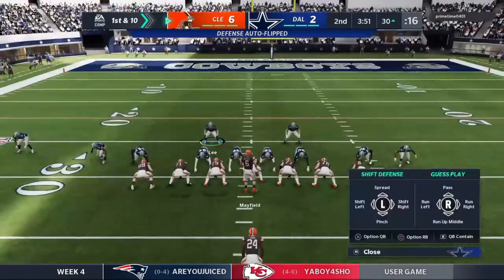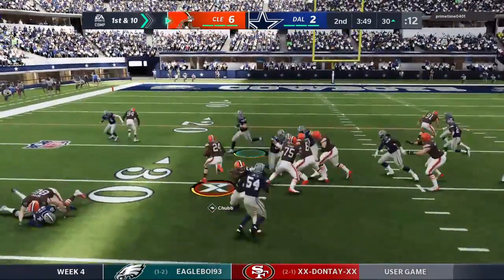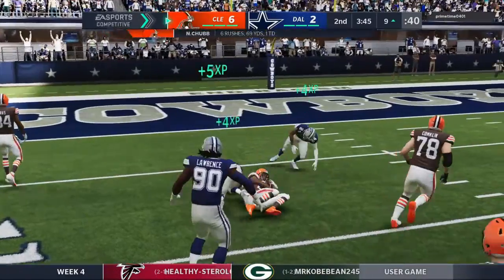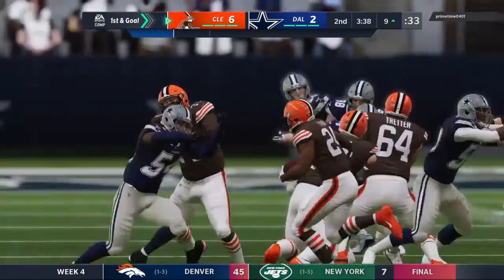They're coming out with a jumbo package to start the drive. Mayfield hands it off to Chubb, and they move this all the way down to the 9. That's good for 21 yards and a 1st down. And a nice carry and a 1st down for Cleveland.